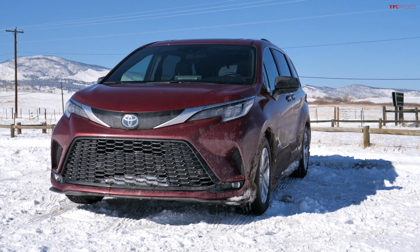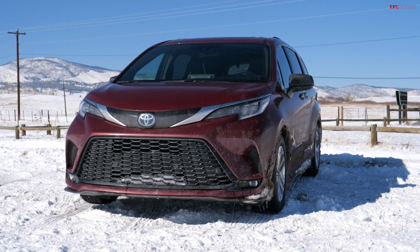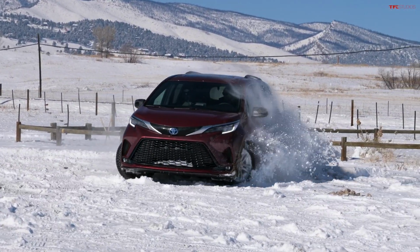This is the ultimate family mover. Now, is it the ultimate all-weather family mover? That's what we're gonna find out, because I'm gonna hoon in this snow.